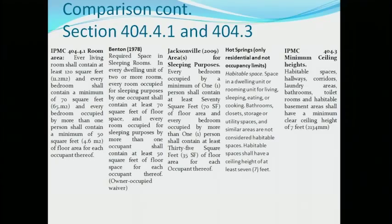Hot Springs was a little bit different. Hot Springs doesn't address occupancy limits, and their code was for residential only. But that habitable space, talking about the ceiling height, again, that's in the same section, 404.3, which has to do with occupancy limits. It baffled me why Hot Springs had that requirement in there, but they didn't address occupancy limits at all. But obviously, you can see the similarity between the International Property Maintenance Code and what Hot Springs did.